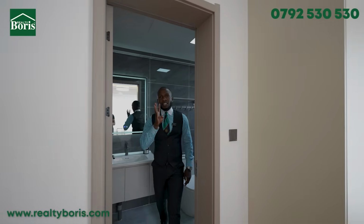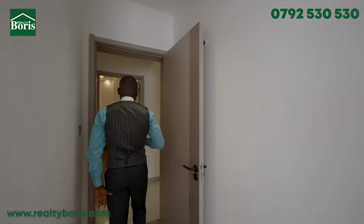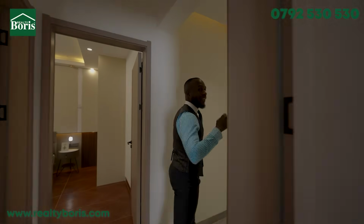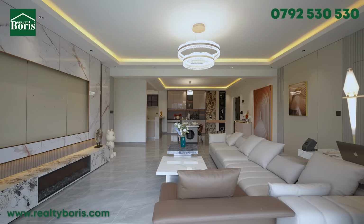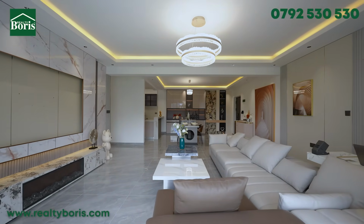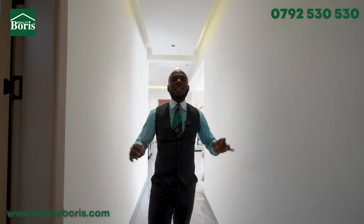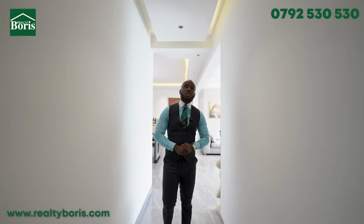All right, and that's a 4-bedroom, 3 ensuite plus SQ in Kileleshwa. It's 251 square meters. Service charge is 11,000. 20 floors up in the sky. You get all the amenities you can imagine. And this has been curated for big families that want more space. It's in the market right now from only 22 million.